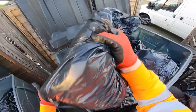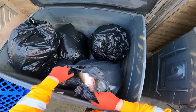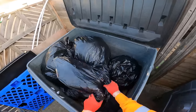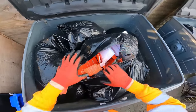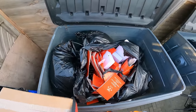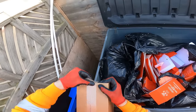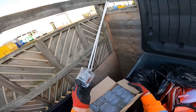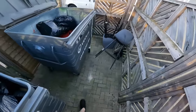This is heavy. Whether or not there's anything good in here is debatable. Oh, that's heavy. Is a box. Feels like there's bottles in here, and it is full of bottles, but they're all empty. We will take them and recycle them.